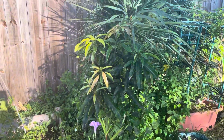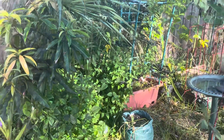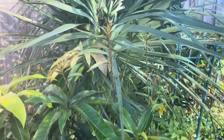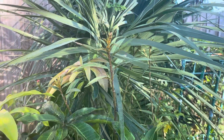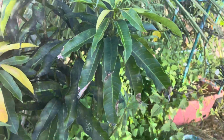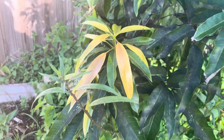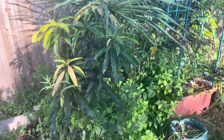And then that's my other mango. And I do have another milkweed back there, but it's infested with aphids, so I haven't bothered to move it. I think I'm just gonna, I don't know. I've been seeing ladybugs all over it, so I'm just letting them do their thing.